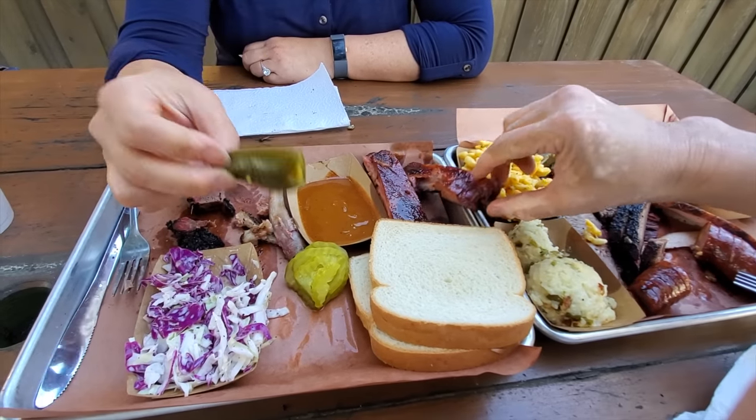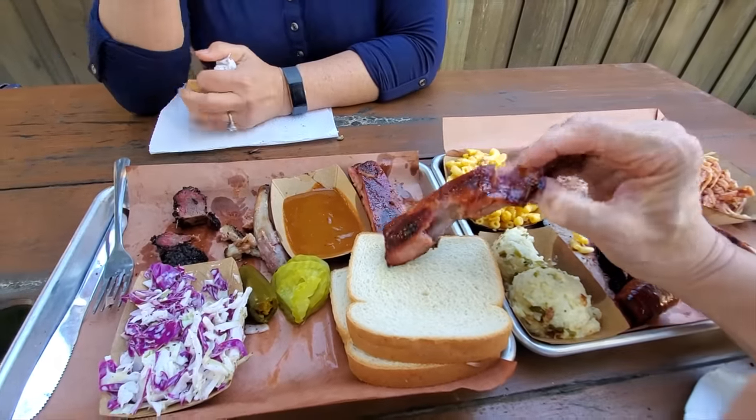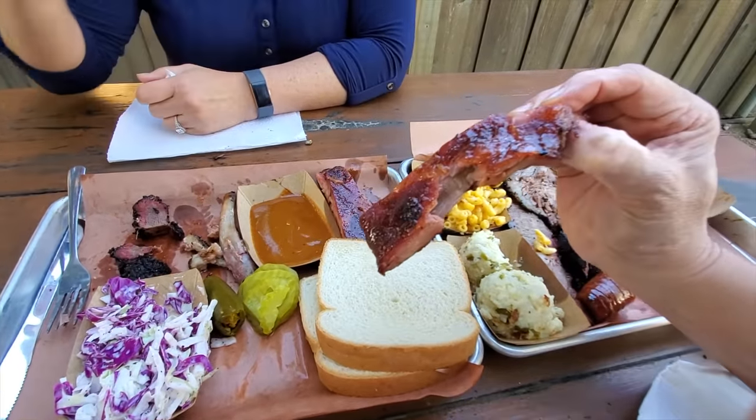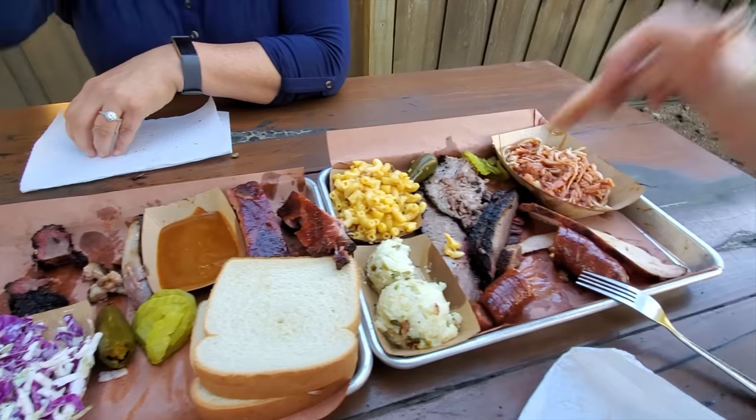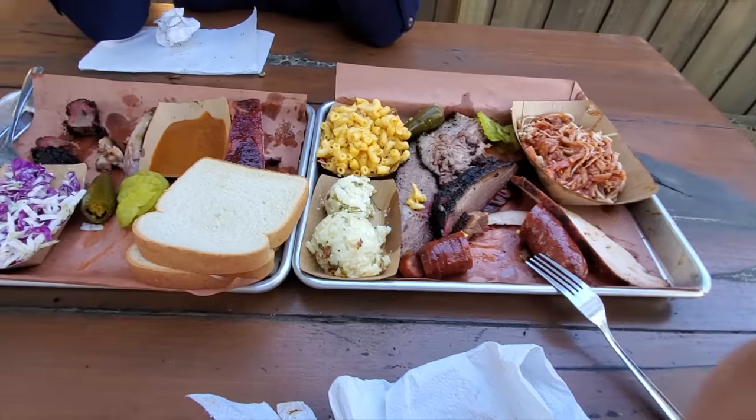The ribs are delicious. They're just a little overdone, but absolutely really, really tasty. Has a slight hint of sweetness to it. They sauced it very, very lightly. And then the brisket is spot on. Definitely, if you come to Texas, you gotta go try Pinkerton's Barbecue. They cook on closed pits.